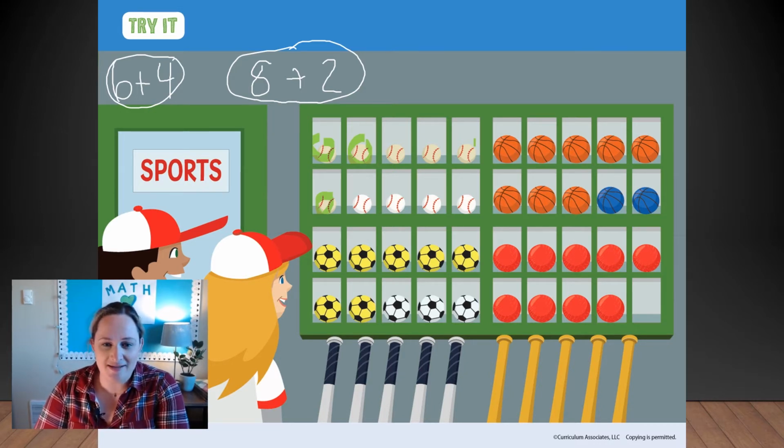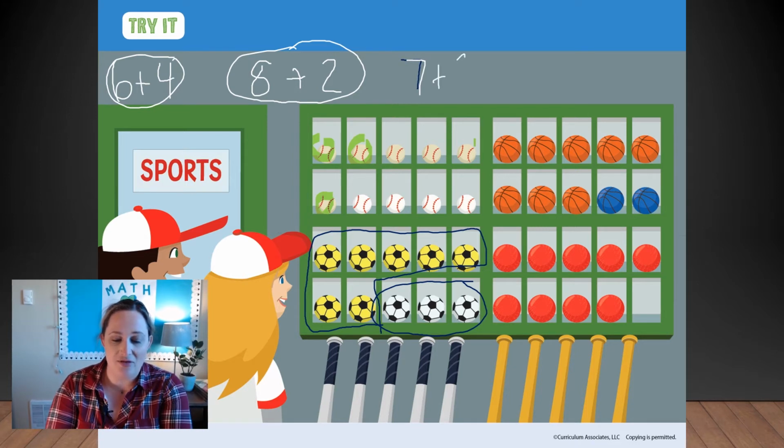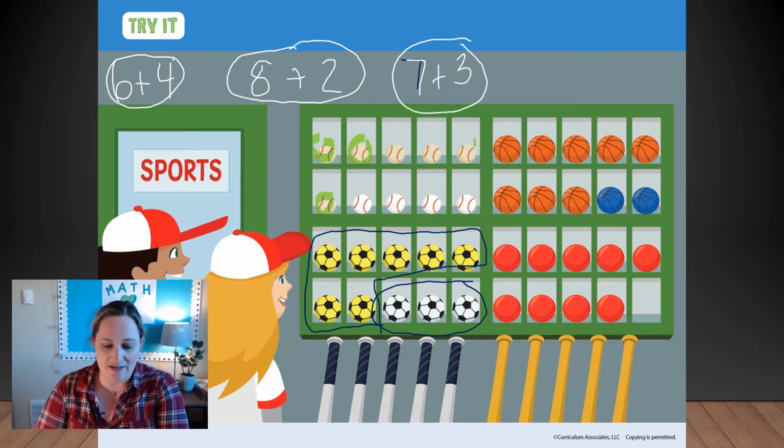Do you want to do soccer balls next? How many yellow soccer balls are there? Can you put 7 counters and then your break apart stick? 7 soccer balls. How many white soccer balls are there? Count the counters you have left. How many are there? 3. So what can we say? What are the partners that make 10? Yeah, 7. Oops, I need white. 7 plus 3 makes 10. And 3 plus 7 makes 10 too. If we start with the white ones first, 3 and 7, 7 and 3. 6 and 4, 4 and 6. 8 and 2, 2 and 8.